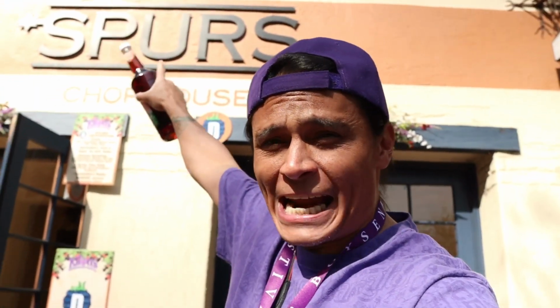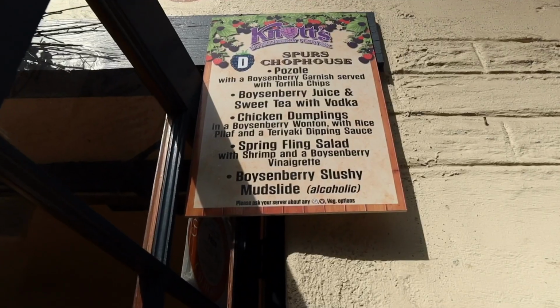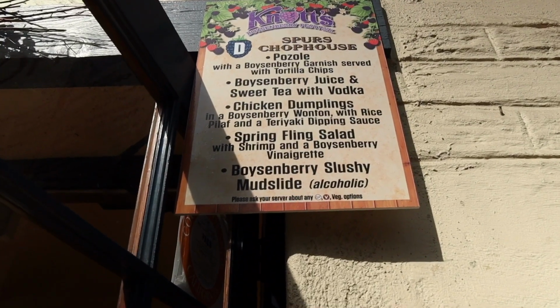We got our Boysenberry Iced Tea, and we're starting off today here at Spurs, because last time we were here, they did not have the wontons, and my mom wants to try the spring fling salad with shrimp and a boysenberry vinaigrette. So let's go!